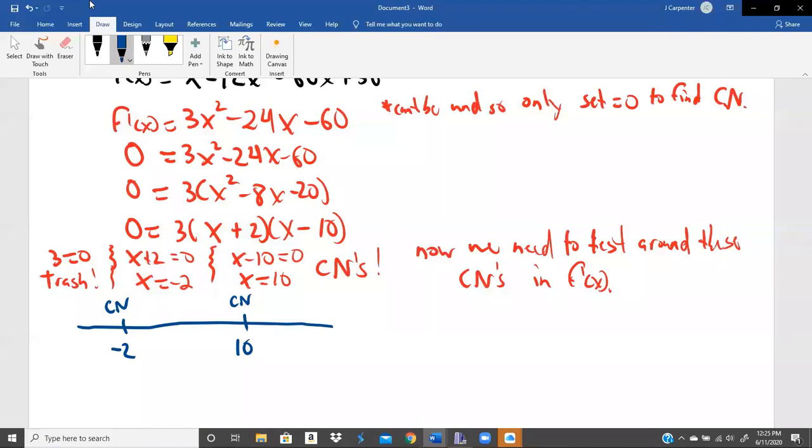There are three regions. There's the region to the left of negative 2, there's the region between them, and the region to the right. Let us use numbers to the left, middle, and right of those. So I'm going to use negative 3 as a test point. I'm going to use 0 as a test point, and I'm going to use 11 as a test point.